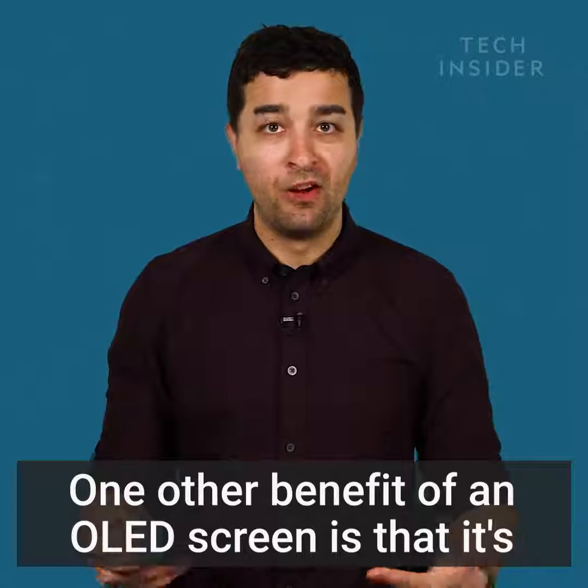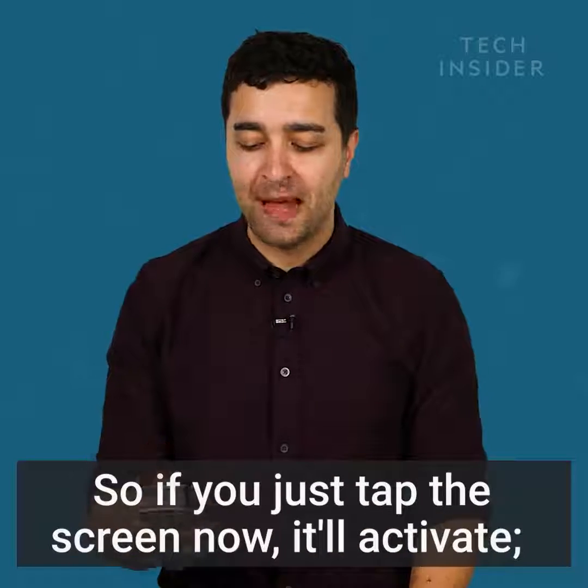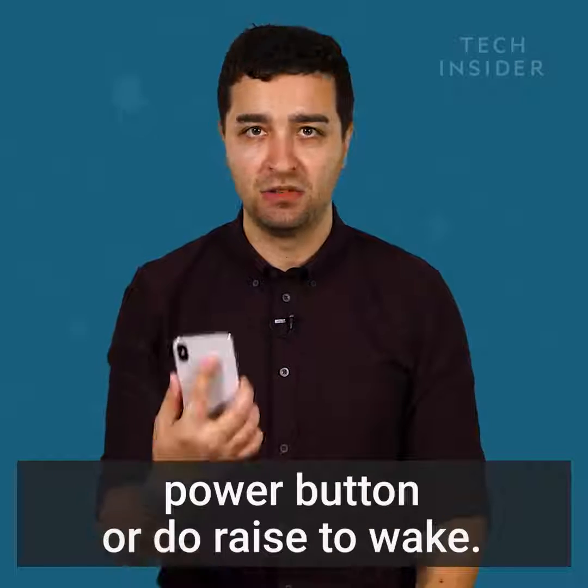One other benefit of an OLED screen is that it's always kind of thinking and on. So if you just tap the screen now, it'll activate, whereas before you either had to turn on the power button or do raise to wake.